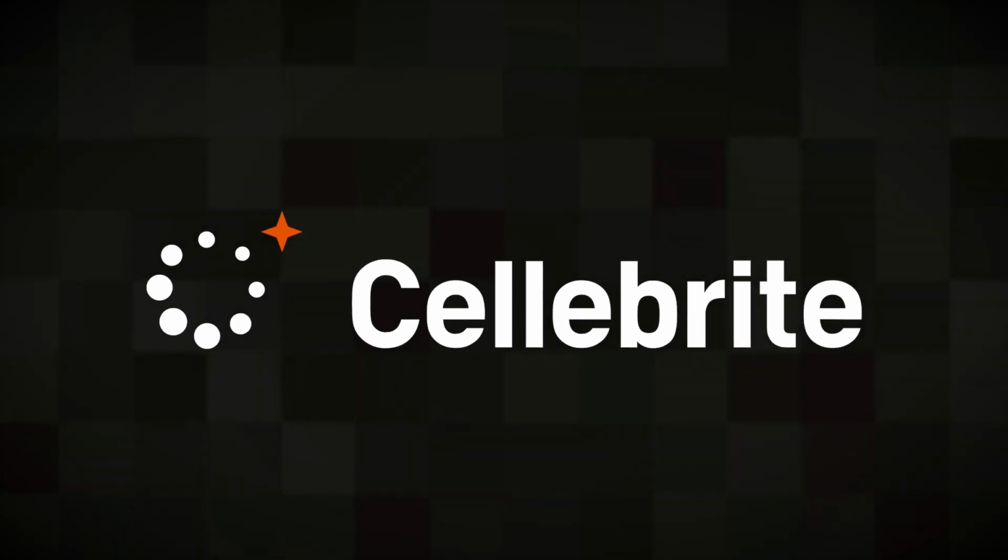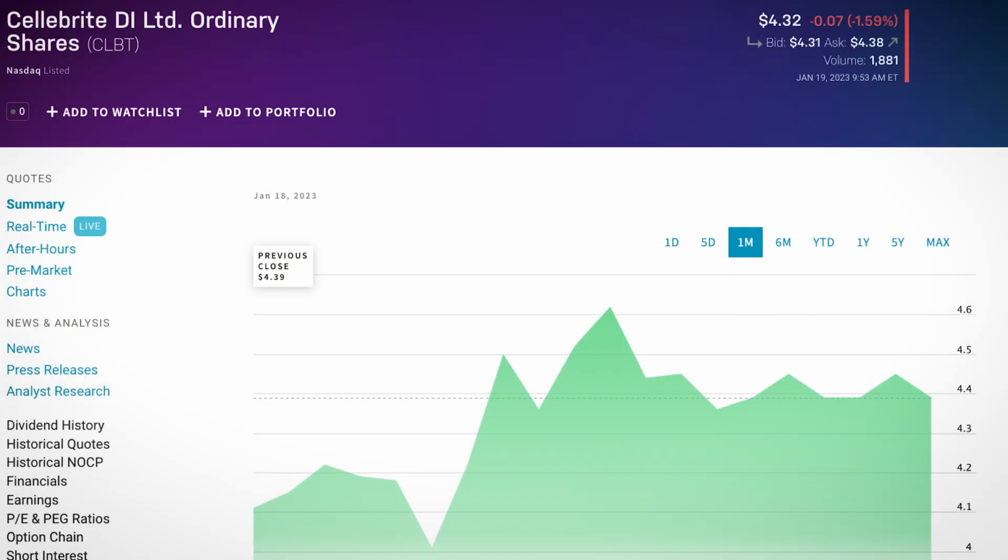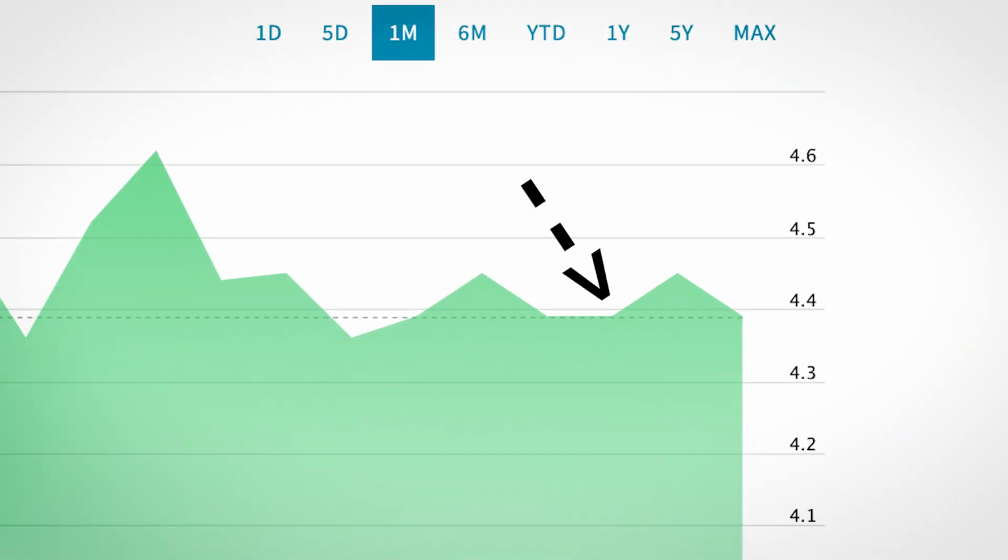On that dimension, the leaks were not very effective. I mean, Cellebrite is a publicly traded company, and we can clearly see that on the day the leaks were published, their share price closed unchanged from the previous day, and actually went up on the following day.